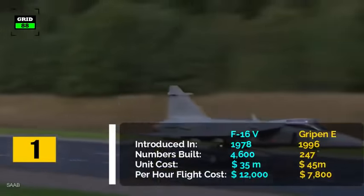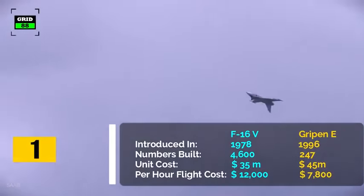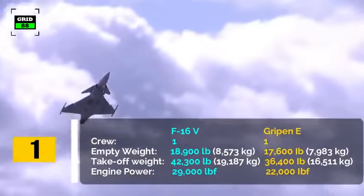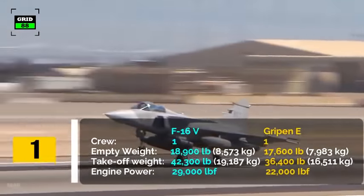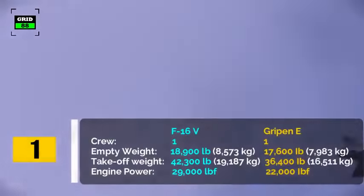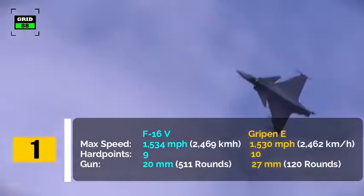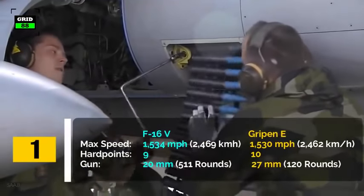At present, per unit cost of the latest variant is around $45 million. Per hour flight cost of the jet is around $7,800. Operated by a crew of 1, the aircraft comes in at weight of 17,600 pounds, with maximum takeoff weight around 36,400 pounds. The jet is powered by a single General Electric engine generating 22,000 pounds of thrust. The jet can reach a top speed of 1,530 miles per hour. The aircraft is equipped with 10 hardpoints in addition to a 27mm cannon.